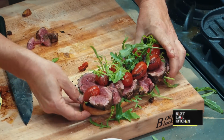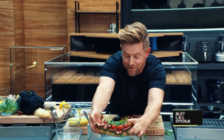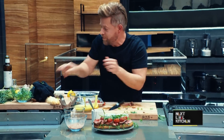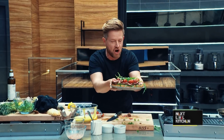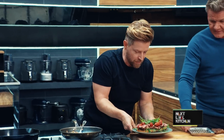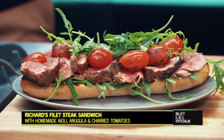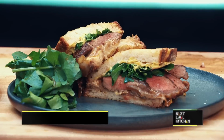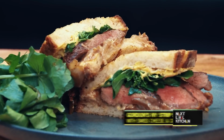There we go. I'm gonna serve mine open face. I'm watching my carbs. I'm gonna put it right over here, right on the plate. We have an open-faced filet sandwich with these charred tomatoes, a little bit of arugula salad. I don't know. I think they're both looking pretty delicious. Two amazing sandwiches, and I promise you, that's how you take your sandwich to the next level.